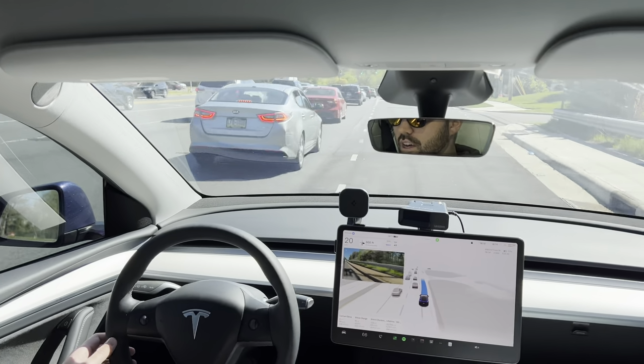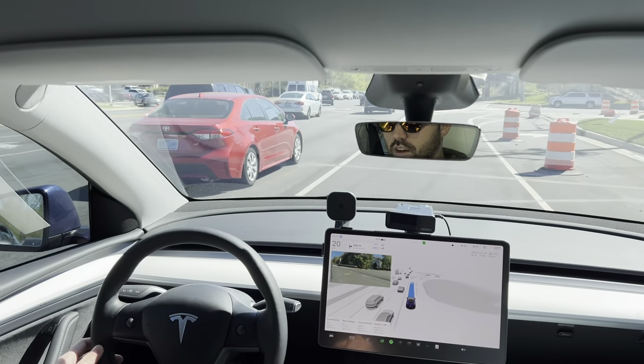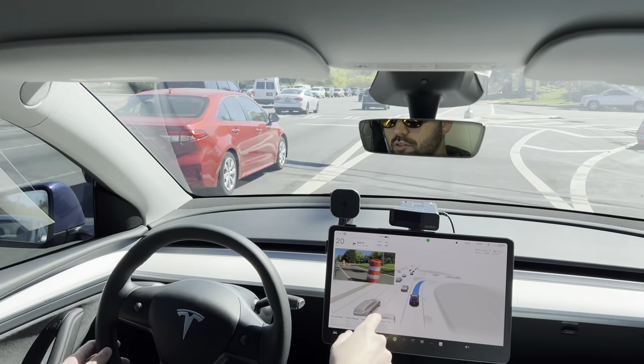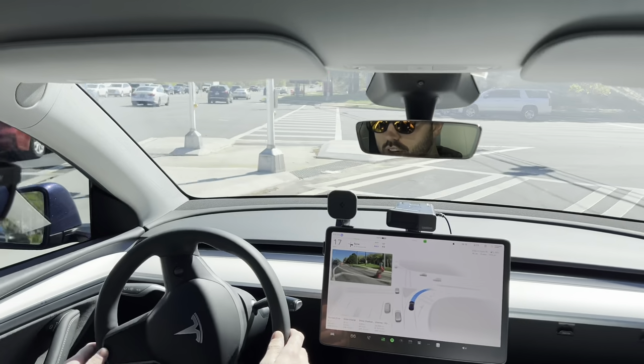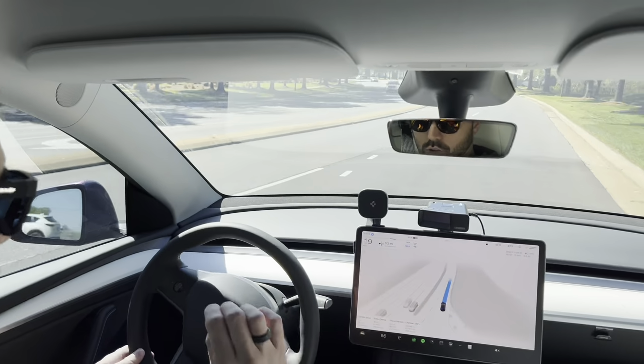So it's doing the wiggle again. We've got a lane closed here, one of the right turn lanes. Okay, it's not showing the cones anymore on this version, which is weird, but it's handling it fine. Right turn, going around the cones. Great maneuver there.